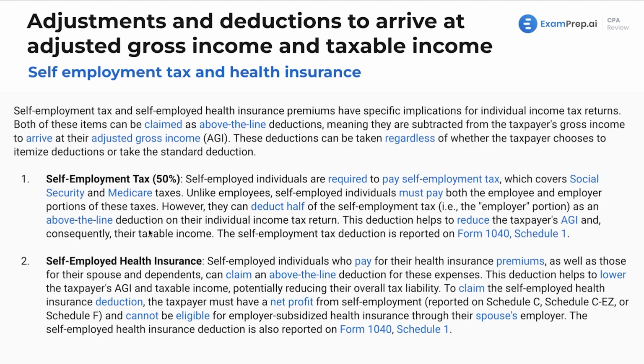You're like, this is ridiculous. Why do we even bother to calculate it if they can deduct half to begin with? That's the government for you. So we have to calculate it, include it, and then we deduct it. It's lunacy, I know. This deduction helps to reduce the taxpayer's AGI and consequently their taxable income.